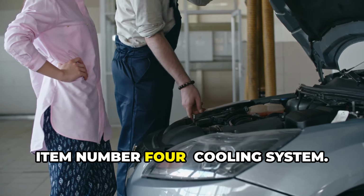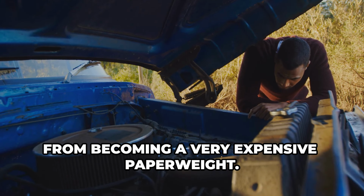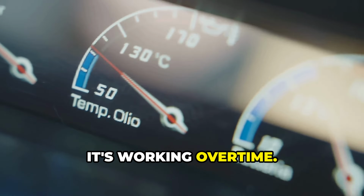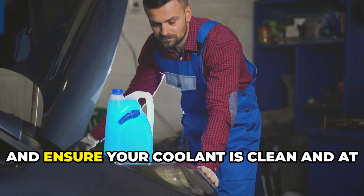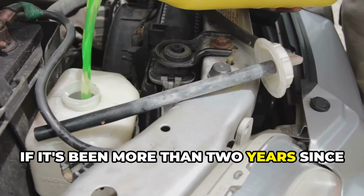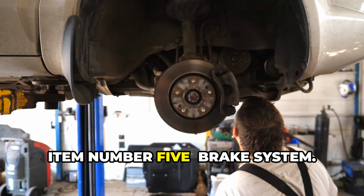Item number 4. Cooling system. Your cooling system prevents your engine from becoming a very expensive paperweight. In summer, it's working overtime. You'll want to check for leaks in hoses, make sure the radiator cap seals properly, and ensure your coolant is clean and at the proper level. If it's been more than 2 years since your last coolant flush, it's a good idea to get that done before hitting the road. Item number 5.